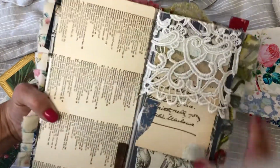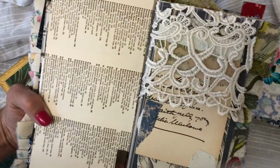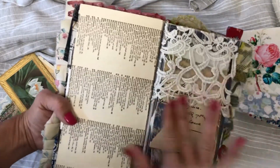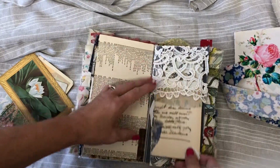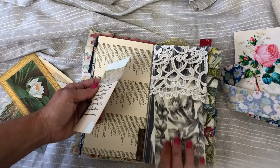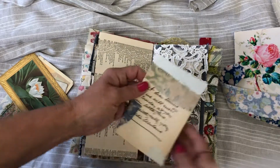So, you know, I have a thing for trims too. My husband says I have a thing for everything. But I love good vintage trims, and I don't have very much of it left either. But I am doing so good. I try not to hoard.